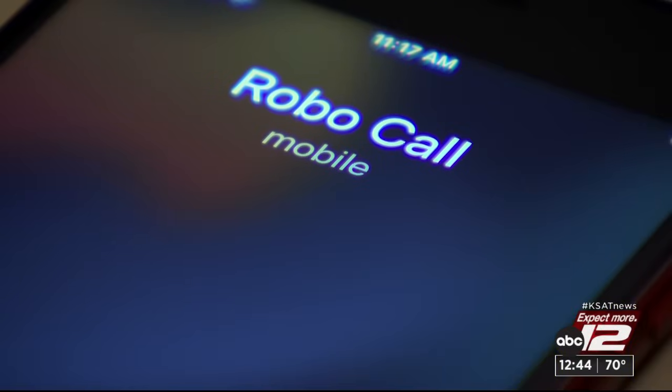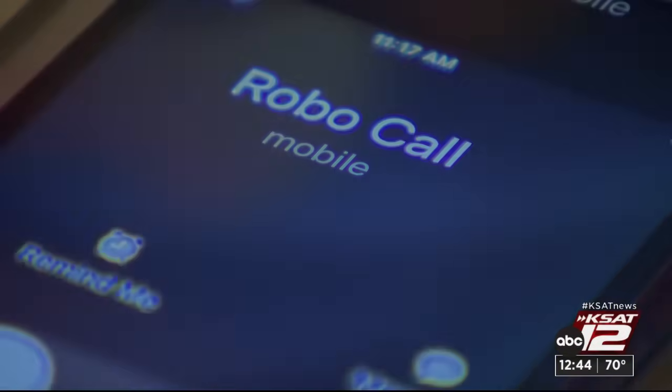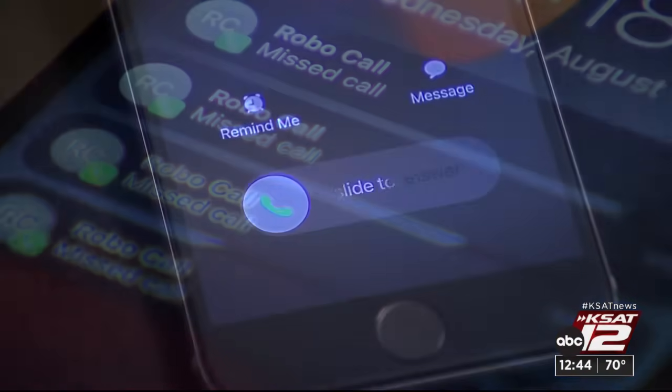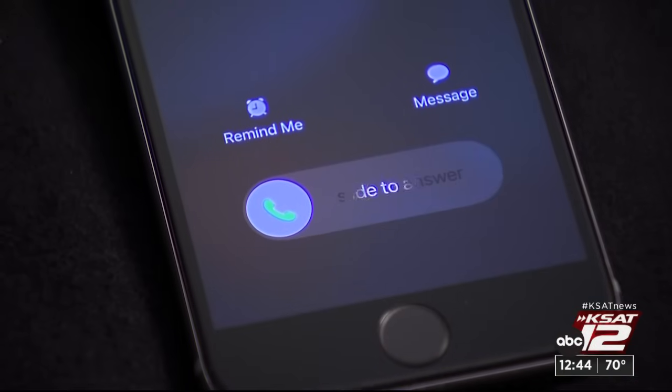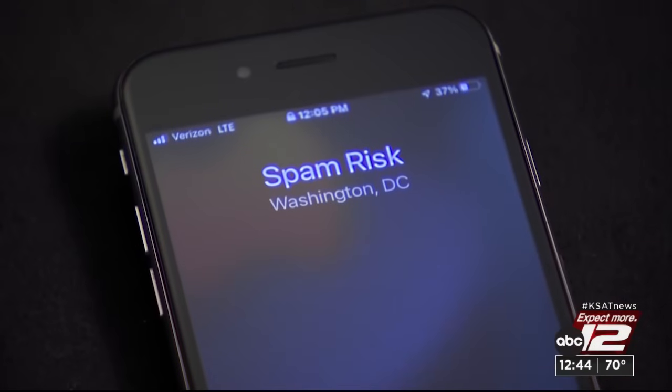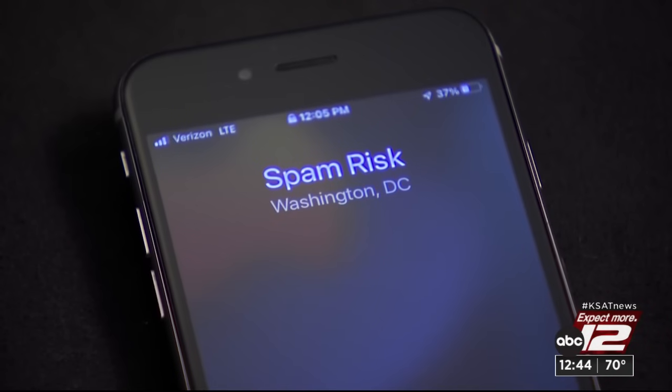The Federal Communications Commission is outlawing robocalls that contain voices generated by artificial intelligence. This targets robocalls made with AI voice cloning tools under the Telephone Consumer Protection Act. That 1991 law restricts junk calls that use artificial and pre-recorded voice messages.